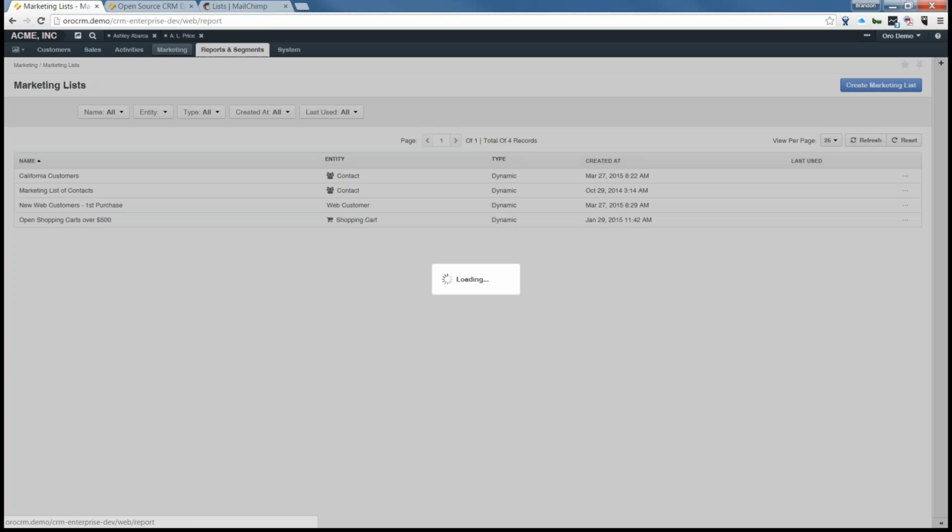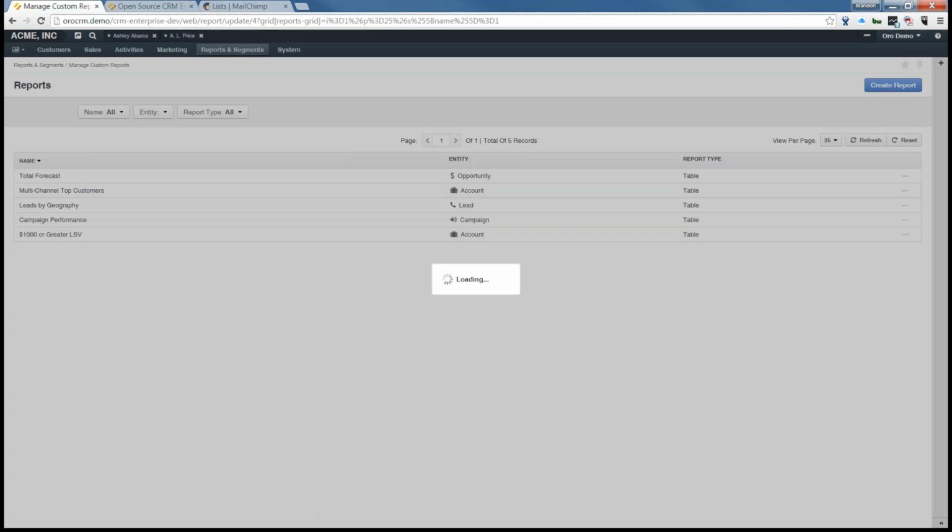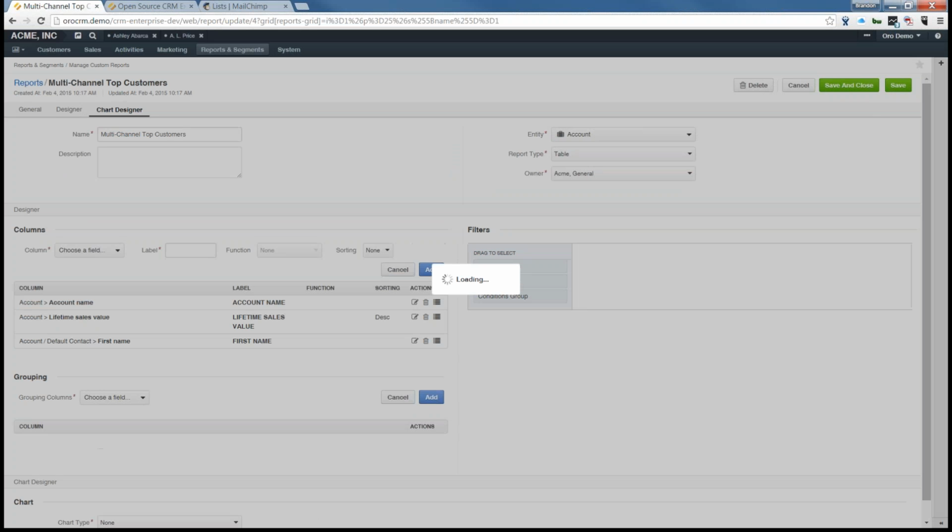These custom reports that we have inside of oroCRM, or that you can build, I should say, are just that. They're custom. You can create a report based on any data that you have. I've got one here, multi-channel top customers. If I go over to this particular report and edit it, you're going to see a report builder that looks and feels exactly like the marketing lists and that segmentation ability that we showed you just a minute earlier.